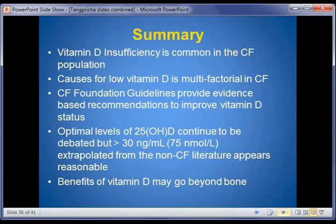There was not evidence at the time to look at other conditions that are important in CF, such as infections, lung function. But we're hoping in the next few years we'll get some of that data and hopefully help us guide better the target 25D level in patients with CF. And that ends my talk, and I don't know if I have time for a couple questions, but I might have gone over a little bit.